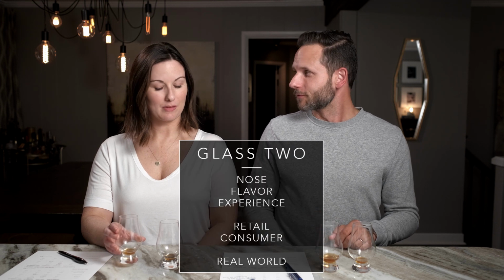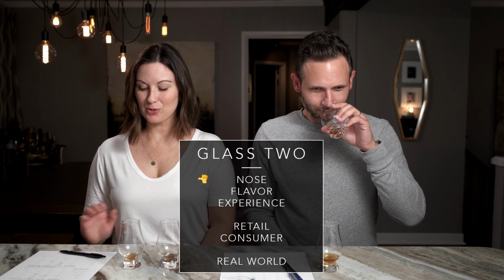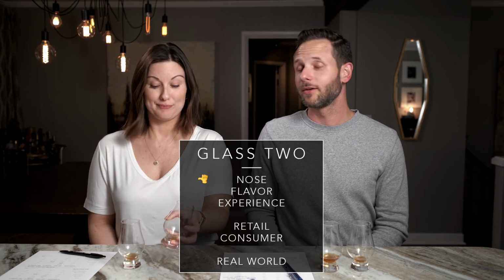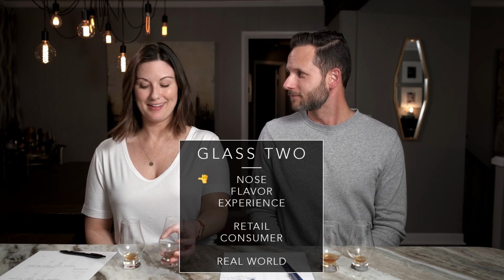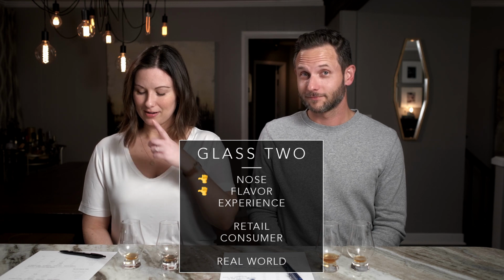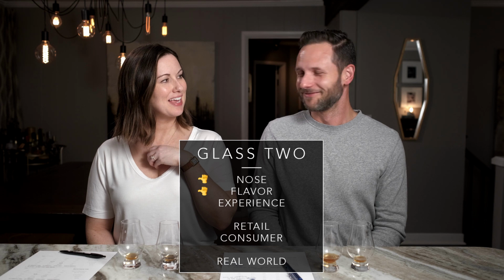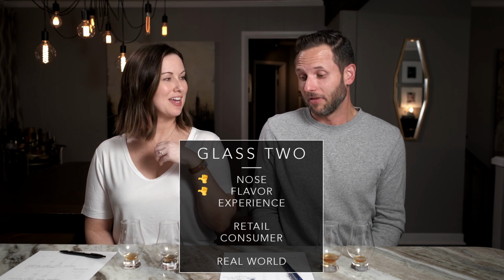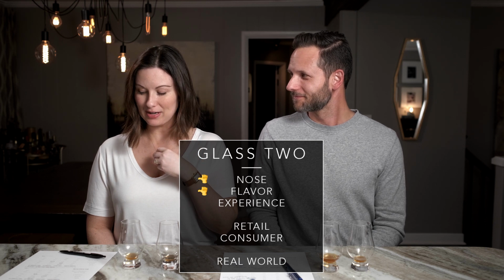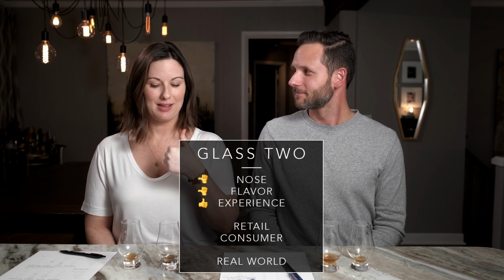Where are you at on Glass 2? Okay. So for Glass 2, it got just okay on the nose for me because it didn't smell as good to me as the first one. That's honestly why I said just okay. And then it got just okay on the flavor. I don't remember why I put that. I feel like I just didn't like it as much as the first one. That's very fair. But for the overall experience, it got a thumbs up. Yeah. I liked it overall.